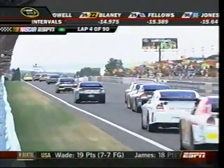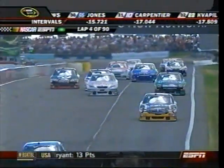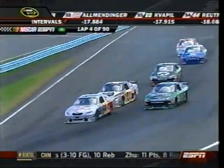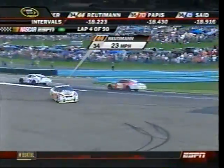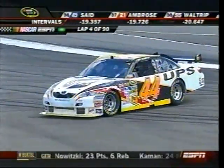Really good passings on there. Coming off the last corner down to the front straightaway. If you can get that inside spot trying to get down to turn 1, then that's a great passing opportunity. We see A.J. Allmendinger here. David Reutimann getting his car a little sideways. And Reutimann will loop it around, stop it on the asphalt, and try to get it refired and head back.